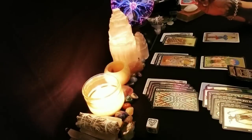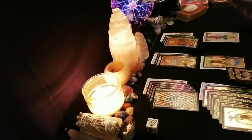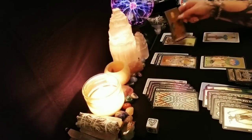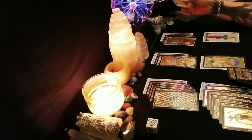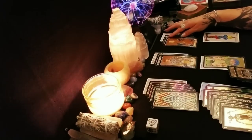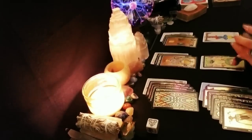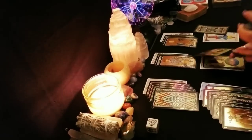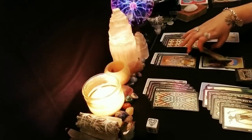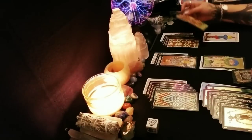And then we have the Empress. There could be a mother involved in this situation as well. But the Empress, and they're both mothers, though. Clarify the Empress, please. Oh, the 10 of Cups in the reverse. So you're not happy. And then we have the Knight of Cups in the upright.